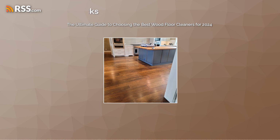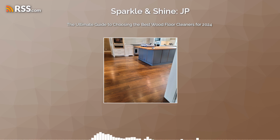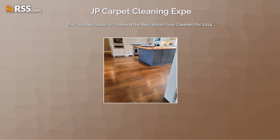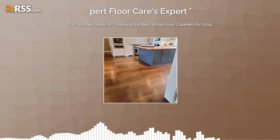So again, the decision on what to use is not an easy decision and it shouldn't be taken lightly. The impact on your home's appearance, the longevity of the floors, and the health of your environment are all banking on your decision. Making an informed choice is not just about cleanliness of the floor, but about the overall well-being of your home.